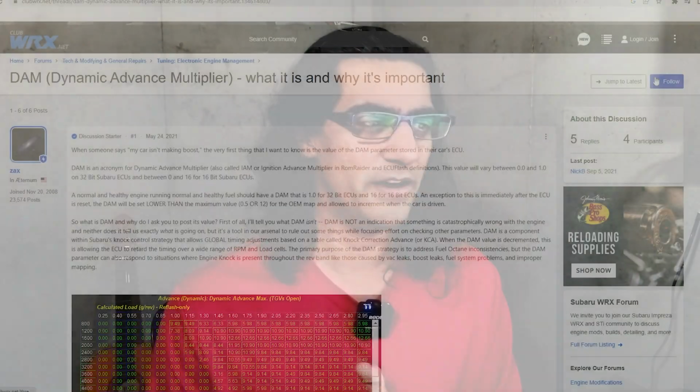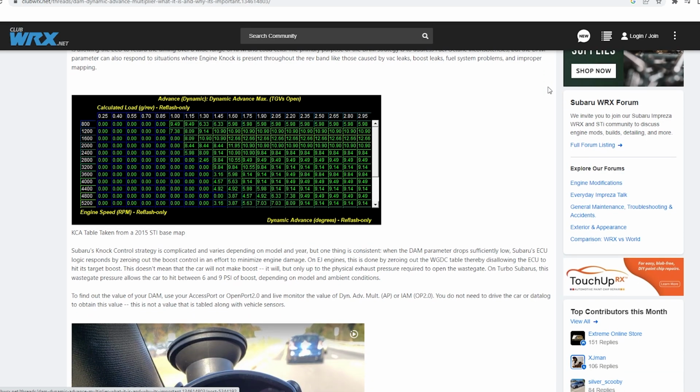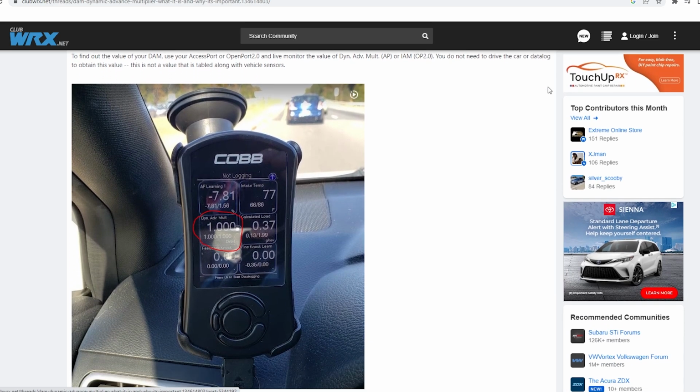I can't remember, it was on some forum. I think Club WRX had a really great write-up, and I'll see if I can find that to post it. Necessarily, you won't always just lose a bunch of boost, which is the common misconception. If your DAM is dropping, you're losing power because you're pulling timing. What it does is basically keep boost from building past a certain point that the car feels comfortable with. So it's not like your DAM drops and all of a sudden you get zero boost. It'll go up to a certain point, 5, 6, 7, until it feels like no more, and then it cuts you back. And that's the loss of power that you end up feeling with your DAM going down.